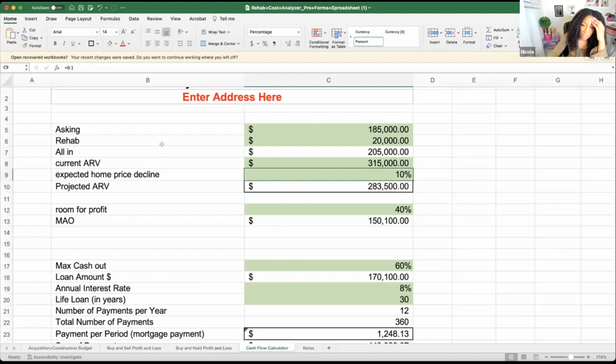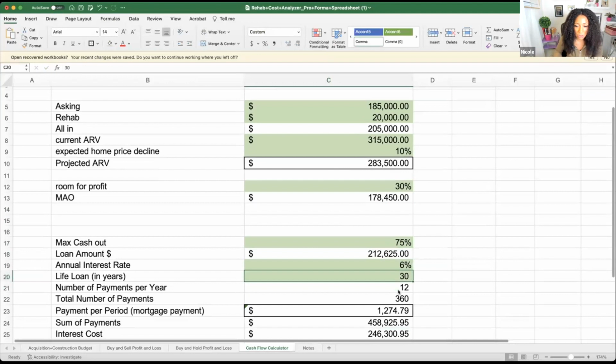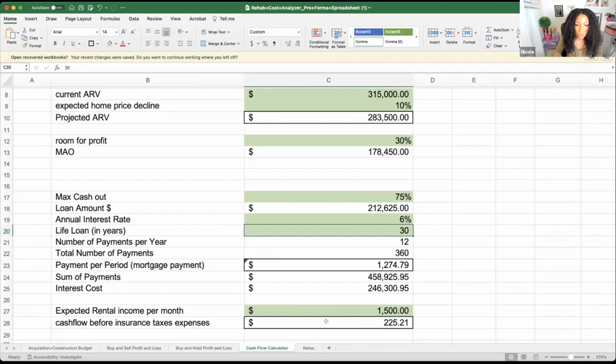So if we think that prices are gonna come down, the projected ARV is 283. If we want to be all in at 400 to make up for the fact that interest rates are rising and home values are dropping, we want to be all in at 60%. Let's say 70%. We could potentially say 178 so that we're all in at 70%. But then the problem is we're all in at 205. Let's say we do a max cash out at 75, 212 at 8%. Let's say we get one of the good lenders, 6%. Our mortgage is 1274. Okay, let's see what the rental income is.